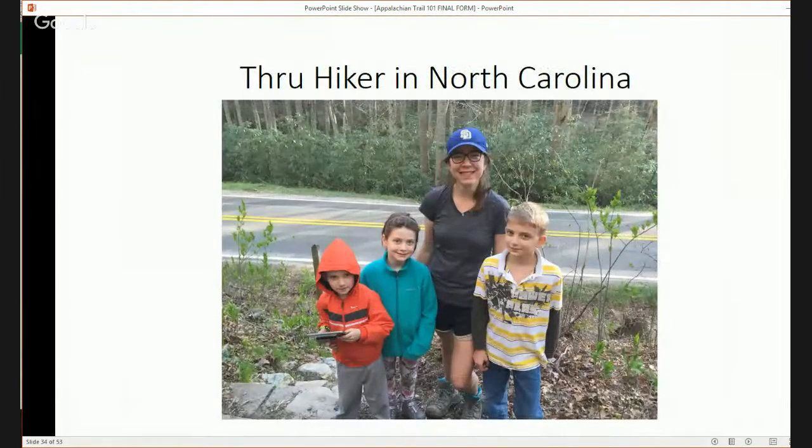We met this young lady who just graduated from college, and she is a through hiker. She's attempting her first through hike, I should say. She started out in Georgia, and she was on her way and stopped to talk with us for a few minutes. So we're very glad of that.